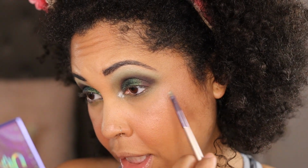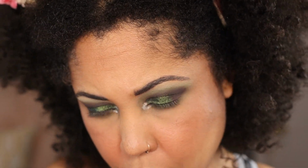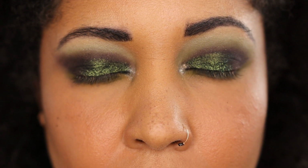And then I did put just a little bit of the green underneath, and I'm just gonna touch that up a little bit more with the Nostalgia shade because I didn't add any, I just used what was on the brush. But now we've used all the shades. Okay, so that is the look here. Nice and smoky.